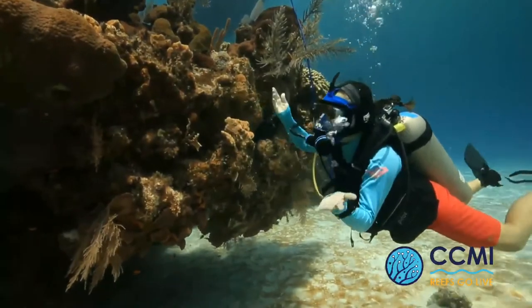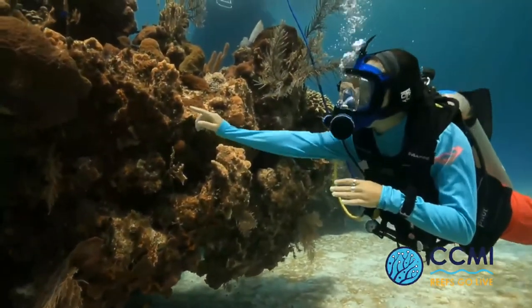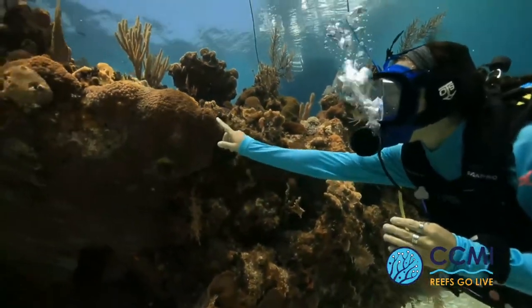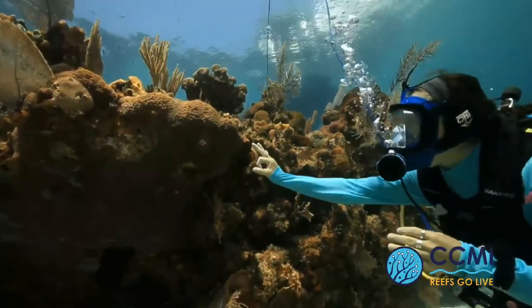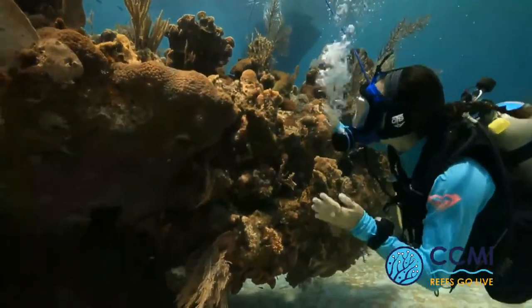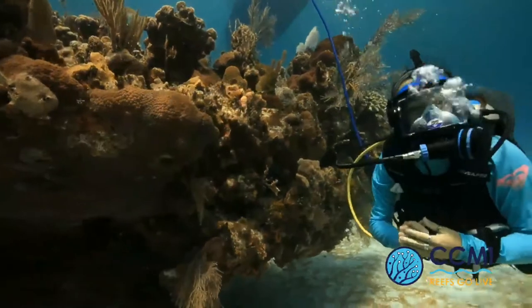I would say that those lettuce corals are pretty common, as well as this coral here, which is a great star coral or a mountainous star coral. It's got really big polyps that live inside of it. On this particular reef site, I would say those two are probably the two most common that we're seeing.